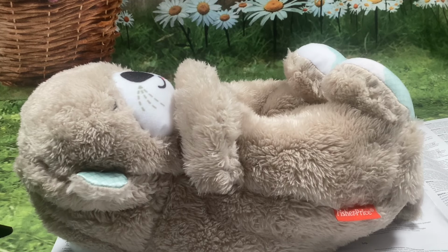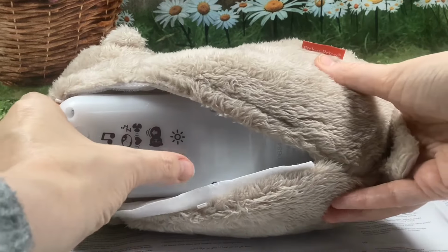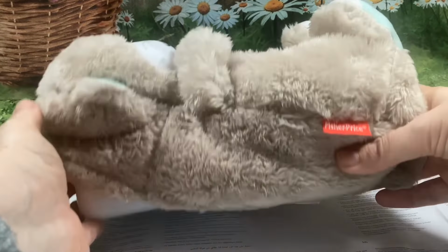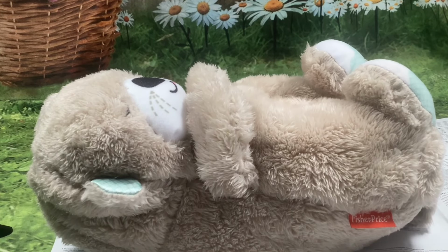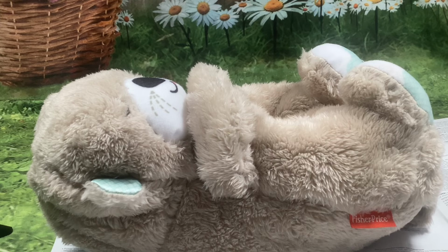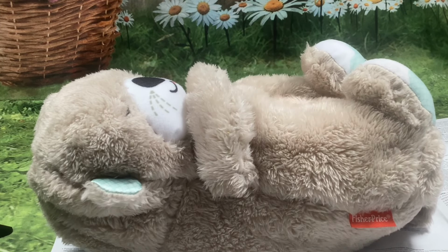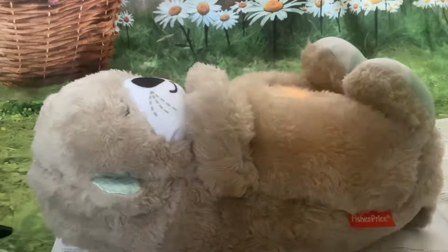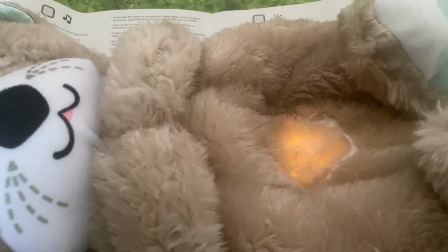So we'll try the night light. Okay. Now you can't really see that because we'd have to switch the lights out in here, wouldn't we, to see it better. Okay, should we try dimming the lights? Yeah. You can see it now. So you're getting a little sort of glowing tummy light. Cute. That's nice, yeah. And subtle.